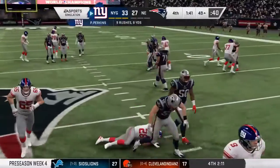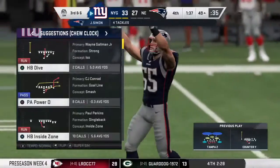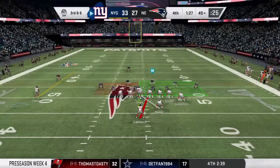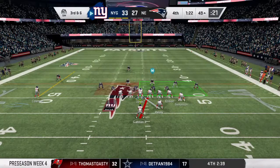Again, they go to Perkins. And he is going to be stopped cold behind the line of scrimmage. The tally there, -2 yards, brings up 3rd down. So here we go, Charles, 3rd down. Any chance you're throwing? I don't think so. I think you got to keep the clock rolling here.